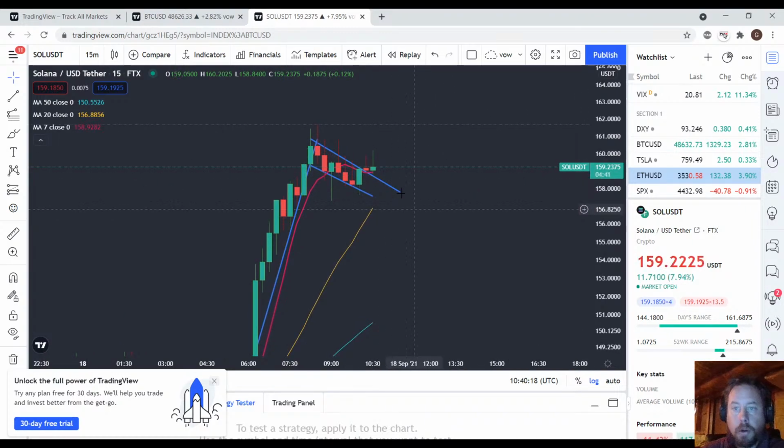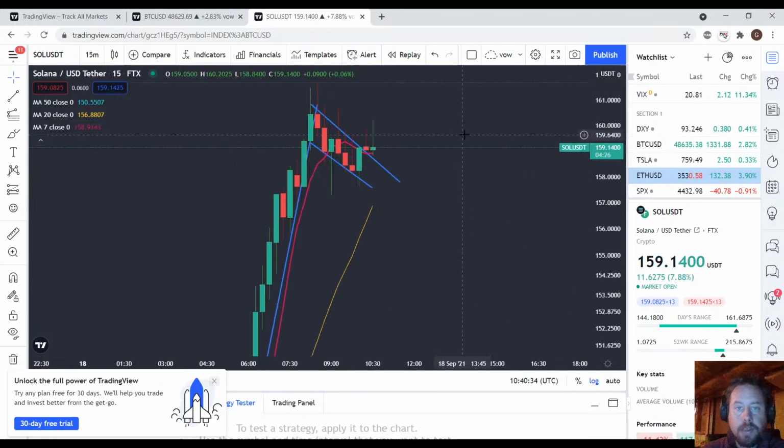So what we're waiting for now is just for this candle to close above this line and over this as well would be nice. That's on the 15 minutes.